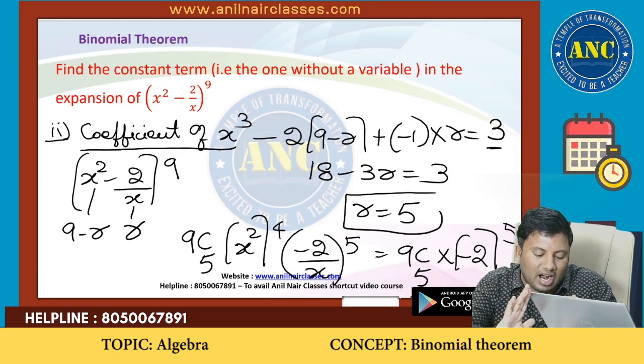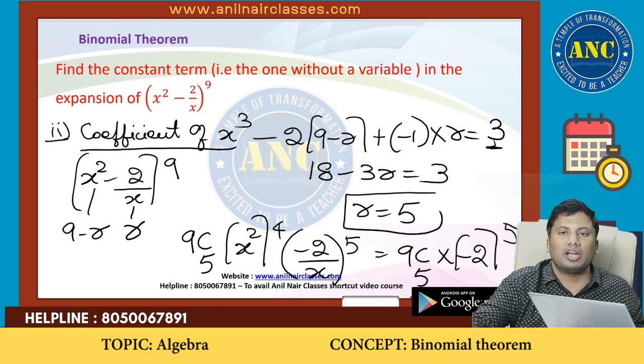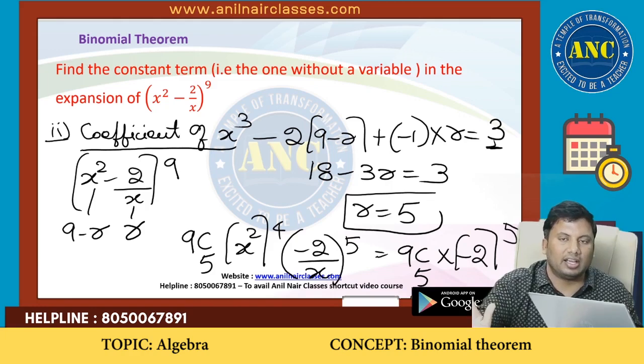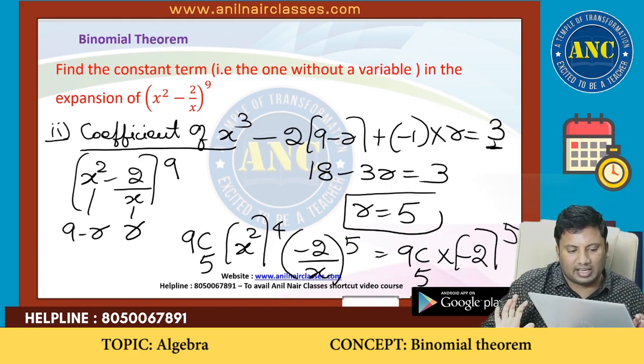Before, it was a constant term. Constant means power should be 0. I hope the idea is clear.